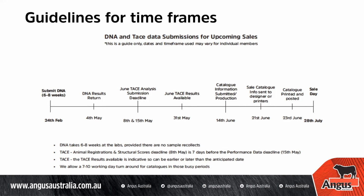The same can be said for when submitting performance data for inclusion in the TAIS analysis. Members need to be aware of submission deadlines, which can be found on the Angus Australia website under the TAIS menu item, and where possible, not be submitting this data at the last minute if it can be avoided. Again, there's an Essentials webinar also on TAIS that I'd highly recommend you watch. Submitting the TAIS information, as well as your genomic information, will ensure that you are providing the most up-to-date and accurate information to your prospective purchasers.